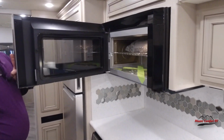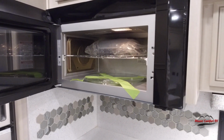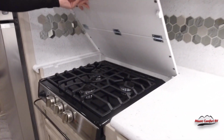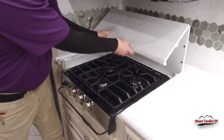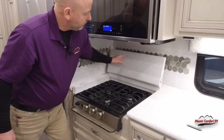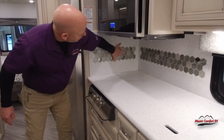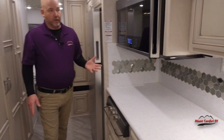We have a 30-inch residential convection microwave from Whirlpool. We have a 3-burner undermount cooktop. This is kind of neat. Since it's undermount, you just take the top and flip it like that. It's your built-in backsplash. So this is easy to clean off. All right. This is all Corian as well. Back on the backsplash there. Just looks awesome.